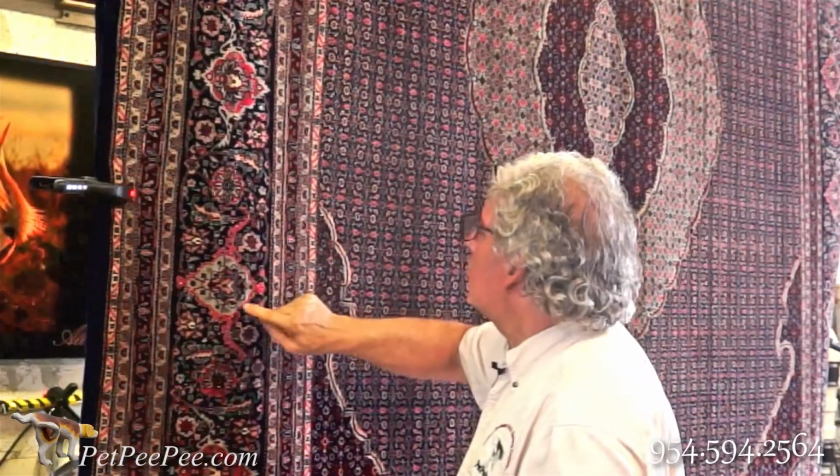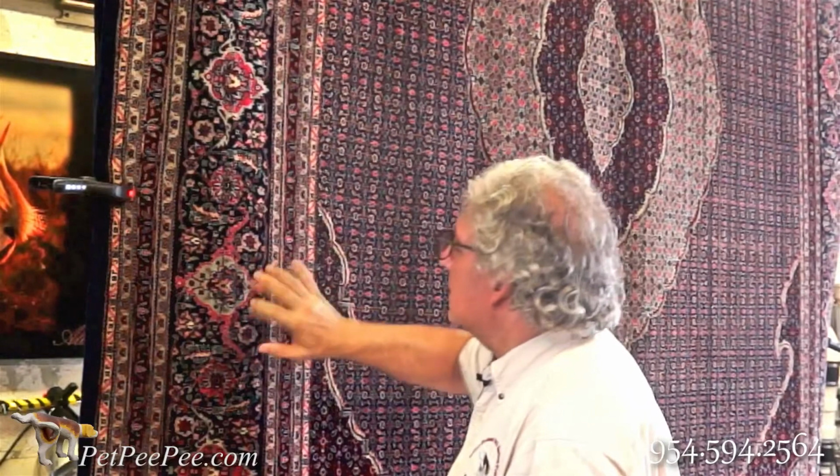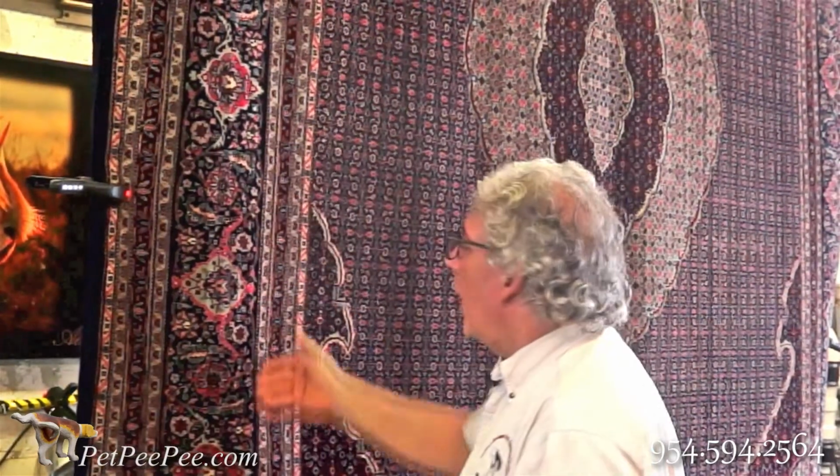If you look at this one here, all the details and everything in it make the rug something to admire, because making a picture like this takes 2 years. Seven ladies sitting in a row and working like this for 2 years to finish this artwork.